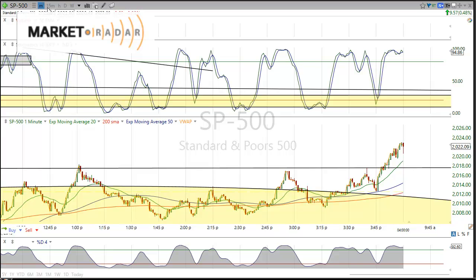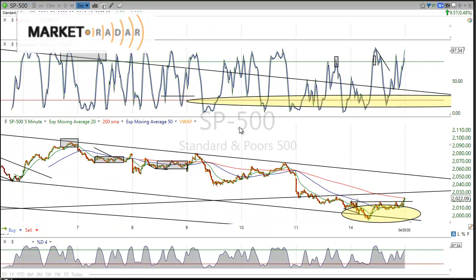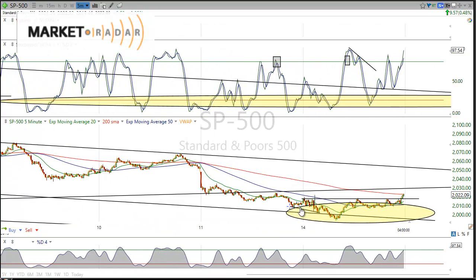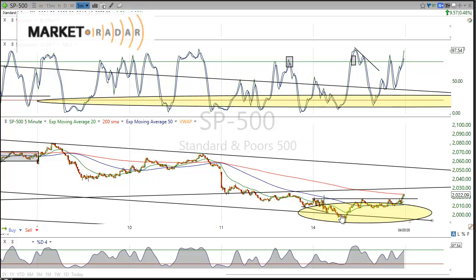Here's your 1 minute chart. Let's actually get to a 5 minute here. There we go. We take a look at how we came down today, and we came down to that lower trend line, that wedge line. We got through it just a little, but what happened at this point, and we could see it more in the futures, is we had a nice divergence. It was really a key setup. The market played out really well today.